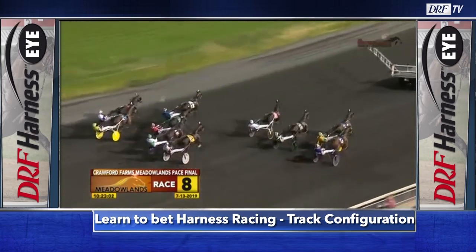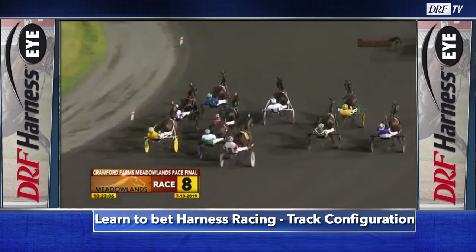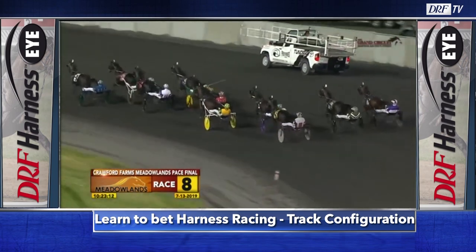The run to the first turn, especially at the Meadowlands, is pretty short. On some of the mile tracks, they can arrange the quarter poles where they want them. But at the Meadowlands, for instance, you've got to show up. That's why I like some of the mile and an eighth races there, because there's more of a run up. But you definitely have to get into a good early position.